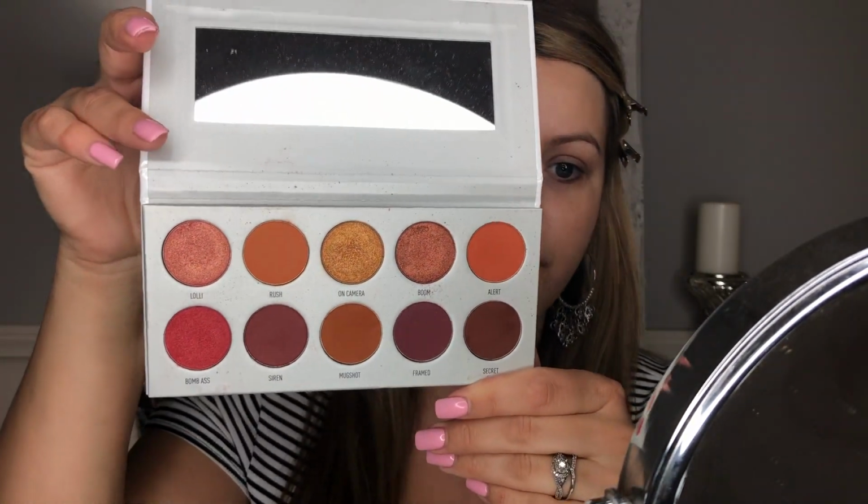I wanna go with a very vibrant eye today, and I'm actually gonna be using the Vault collection. I'm using the Ring the Alarm palette by Jaclyn Hill. It's probably my favorite out of the four. I love this palette so much. So I'm gonna be using this on my eyes today, and if I use anything else, I will of course let you know, and I will let you know whatever I use in this video.